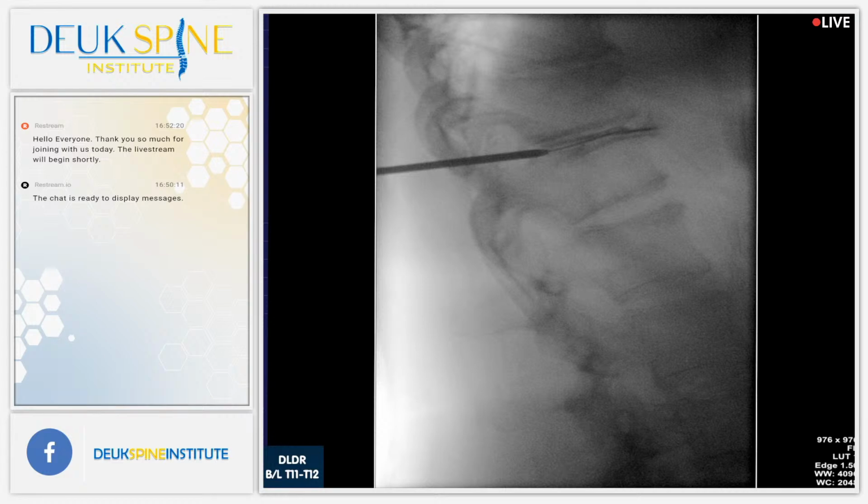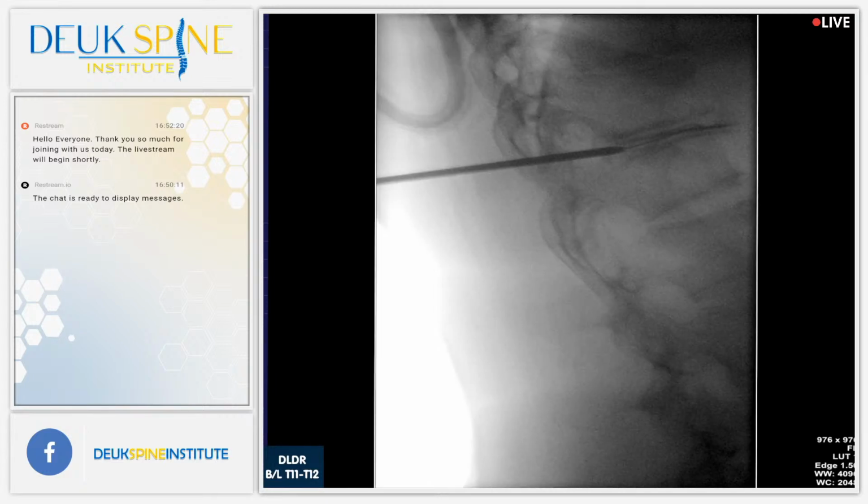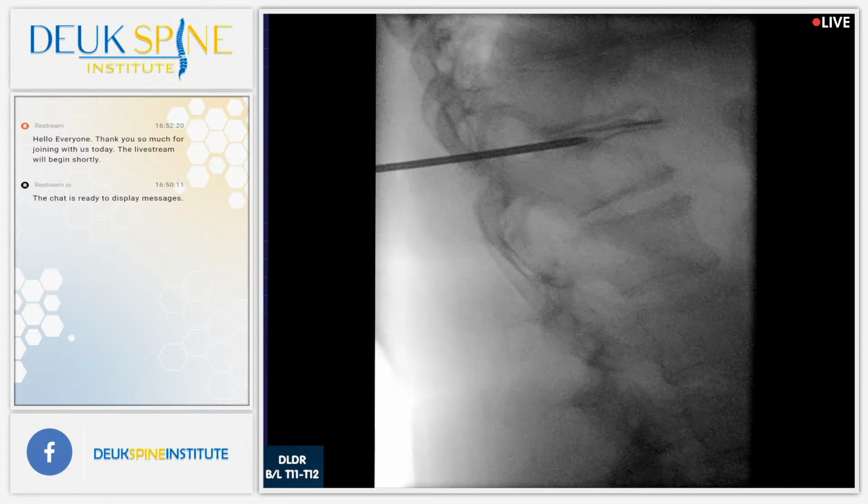Shot. Looks good. We're right there at the back of the disc. Don't open it. Nope, thank you. All right, I'm going to need the mallet. Nice. Shot.